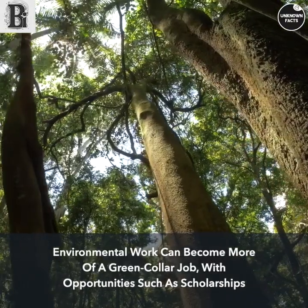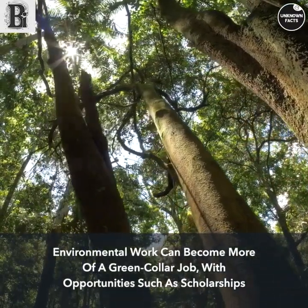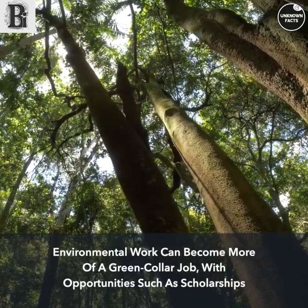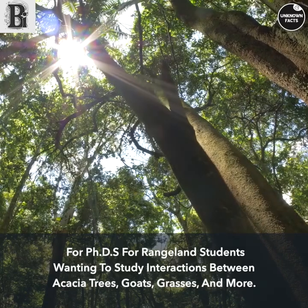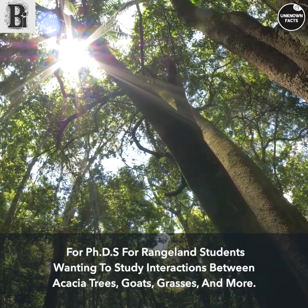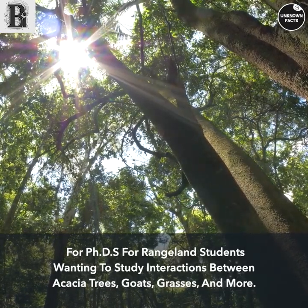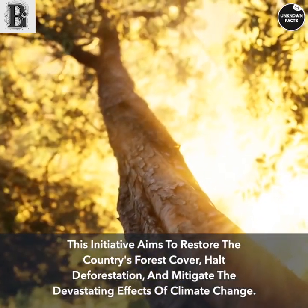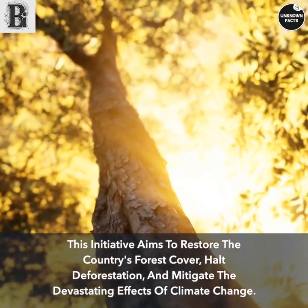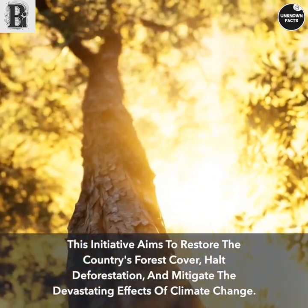Environmental work can become more of a green-collar job, with opportunities such as scholarships for PhDs for rangeland students wanting to study interactions between acacia trees, goats, grasses, and more. This initiative aims to restore the country's forest cover, halt deforestation, and mitigate the devastating effects of climate change.